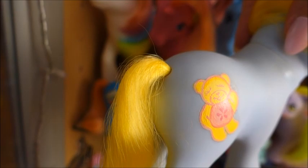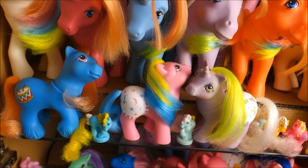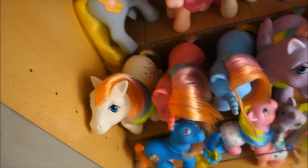This is the original cutie mark, and this is the one I painted. I think it looks pretty okay, so pretty legit. That's why I have her like this right now. It won't be like this always, but for now I love it. So here in the front adult pony row, these are all of my second set, so third year rainbow ponies. You can definitely see that from above when you can see all the hair.